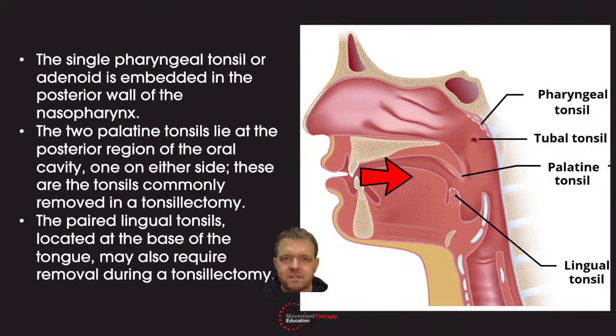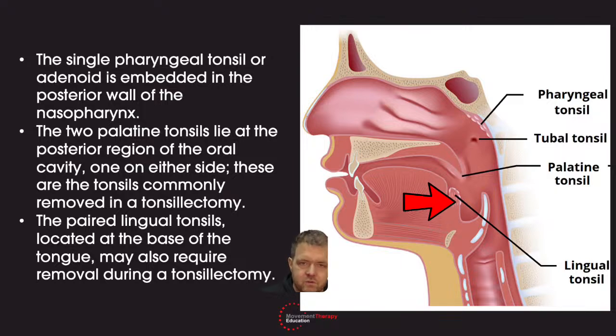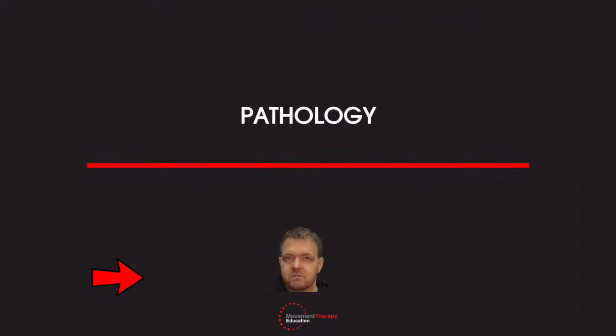down into the esophagus. So anything coming in through the mouth that's a pathogen is going to get caught by these palatine tonsils or the lingual tonsils. Anything coming in through the nose is caught by your adenoids. Okay. Yeah, and the lingual tonsils may also require removal during tonsillectomy. Obviously, it depends on the individual. Cool.